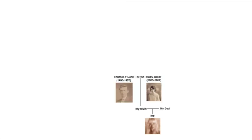To find your family history, start with yourself. If your parents are alive, then they may have their documents. Look at their birth certificates. They will tell you their parents, although some of you may be lucky enough to have your grandparents still alive. My grandparents were Thomas F. Lane and Ruby Baker. From them, I managed to find my great-grandparents, Thomas H. Lane and Adeline Butterick. Now I wish to explore how I found this information.